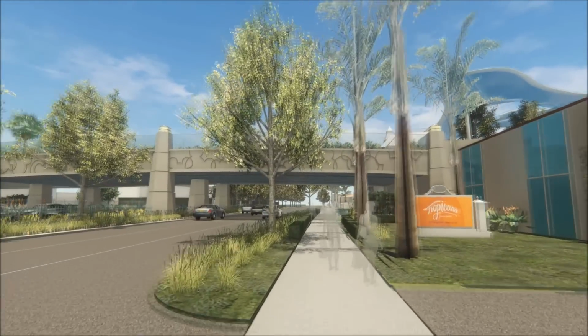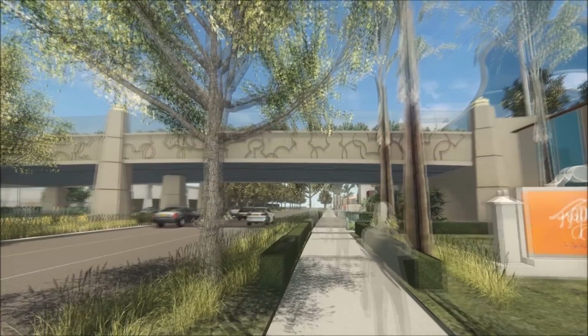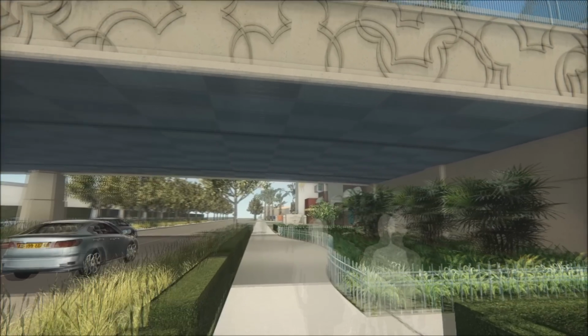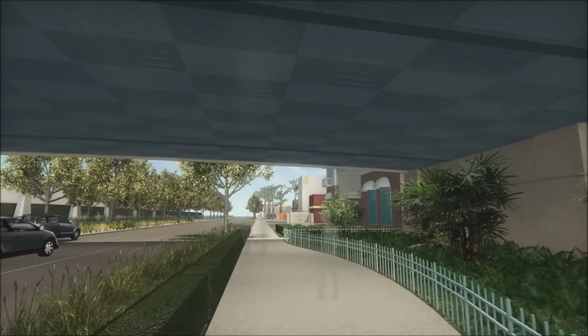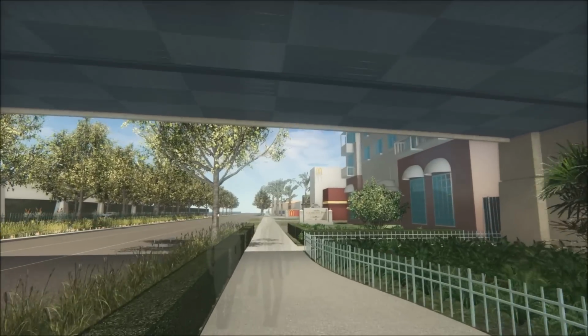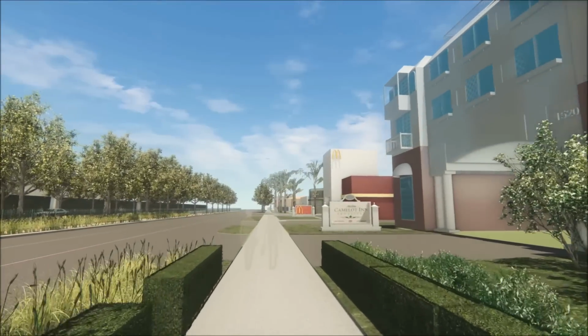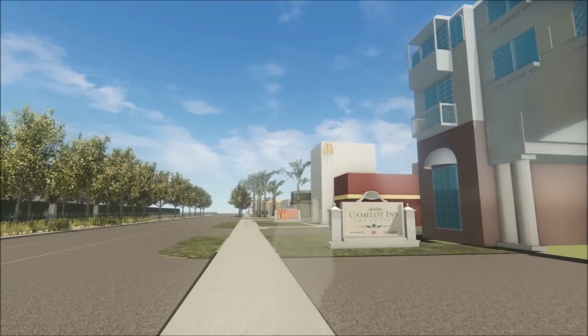That, I think, is what has stalled things a little bit in the development of this project. There has been debate, there has been discussion, and there have been delays because of the objections of the commercial businesses that exist on Harbor Boulevard today. But there you go, guys. That's how it's going to look.